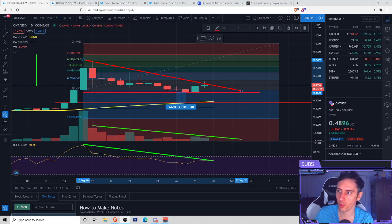So we're going to go right into Orchid first. I've got the chart already up. You can see the Fibonacci retracement. If you missed any of my previous videos where I've talked about this, definitely be sure to go check those out and see how the progression has moved over the last couple of days.